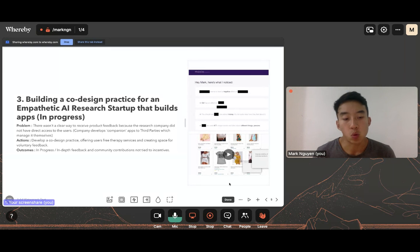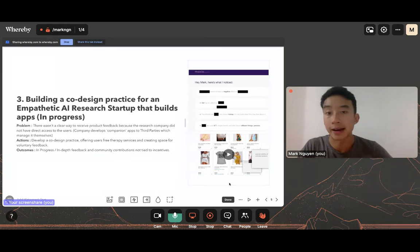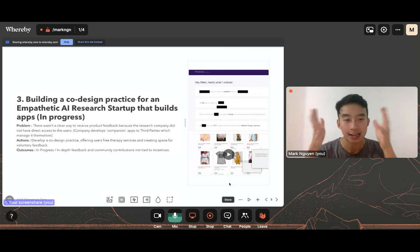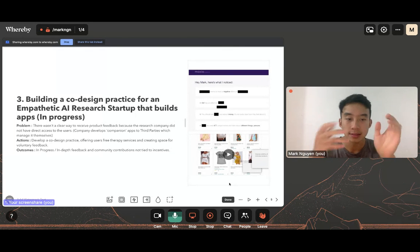So what I did in order to create this co-design process and to get feedback was to offer free therapy through one of their apps, which is a mental health and coaching app. And that created the space for people to volunteer up advice and help co-design if they wanted to, right? I'm still in progress with this. It's a very slow process, I found. It's not as quick as going out with a bunch of surveys and asking people, hey, can you help with this? What's your advice on this?